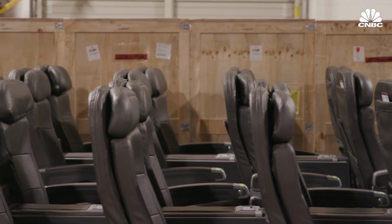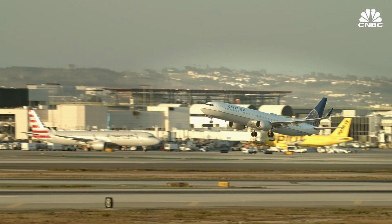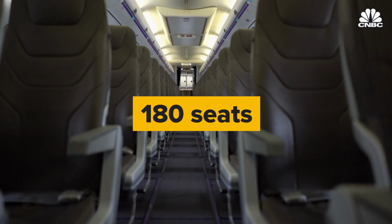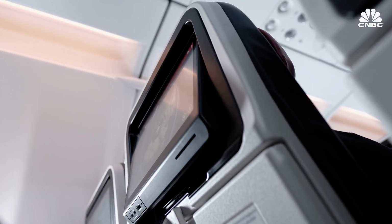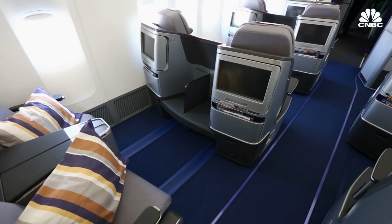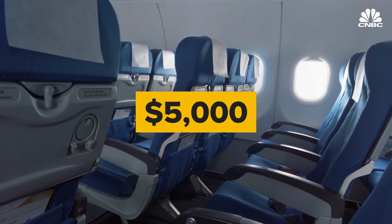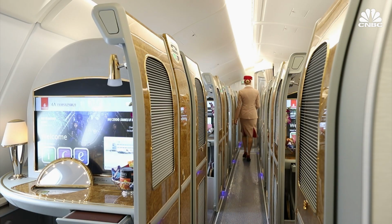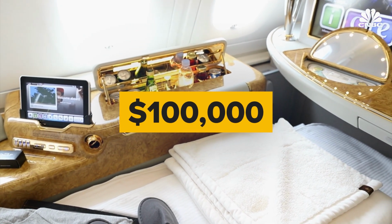Seats are a crucial part of an airline's business. A typical narrow-body jet like a Boeing 737 or an Airbus A320 has as many as 180 seats, and replacing them with brand new seats can be expensive. A more complicated seat with an in-flight entertainment screen, power outlets, and a reclining mechanism is more costly. Your typical economy class seat is around $5,000 per seat. As you move towards the front of the aircraft, business class suites with the closing doors and everything, that might be $70,000 to $100,000 per seat.